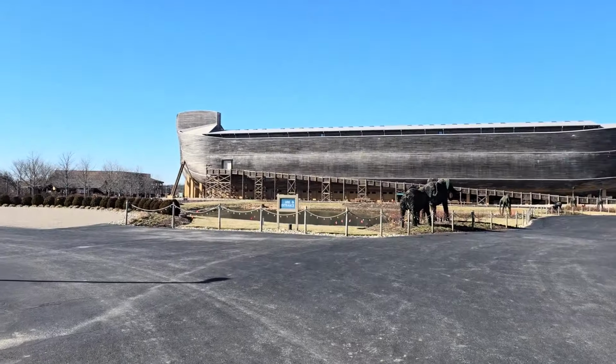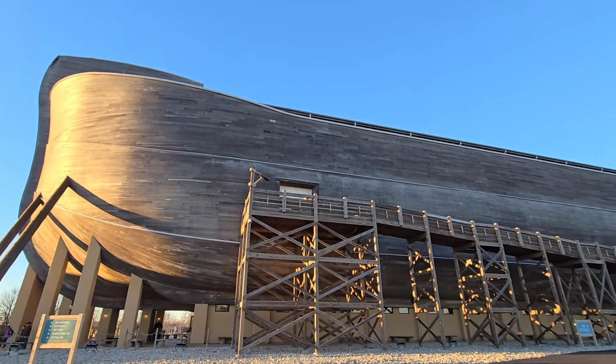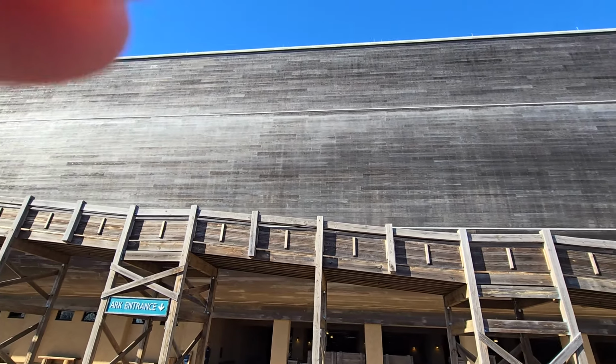Hey everybody, as you can see, I'm right in front of the Ark in Kentucky. You can go and check this out. This thing is massive. On the way up here on the bus, the guy said it is 170 yards long, way longer than a football field. On camera, it does not do the size justice at all. This thing is massive.